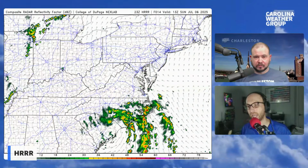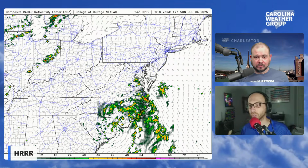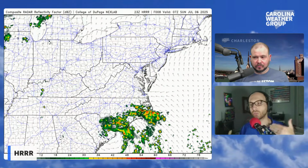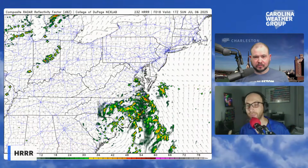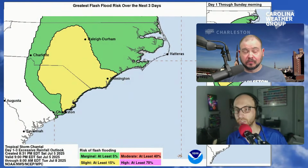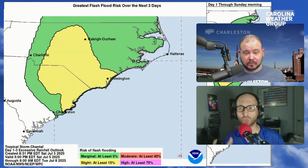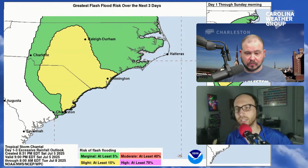Jared, you mentioned it. And I also want to say, as we look at the future cast, the HRRR model here, it's not continuous rain, but if we get training of some of these heavier showers and thunderstorms over the same area again and again, probably second to the rip current risk, I think a sneaky flash flooding risk could be what catches people off guard, especially if you're in the Piedmont or the Triad, because you're looking at a storm offshore that's nowhere near here. And you're like, where did this come from?